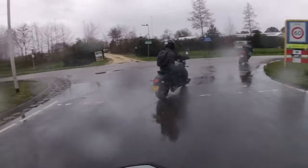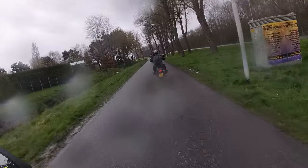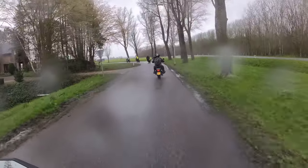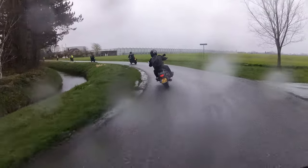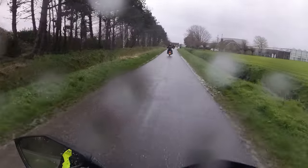Before we started the ride, I put the bike into rain mode for obvious reasons. The bike has four modes for you to choose from. The three standard modes are sport, road and rain. And there is a fourth mode that is called riding. Here you can adjust everything separately to your personal wishes. I didn't have a chance to play around with these modes, so I just left it in rain mode.